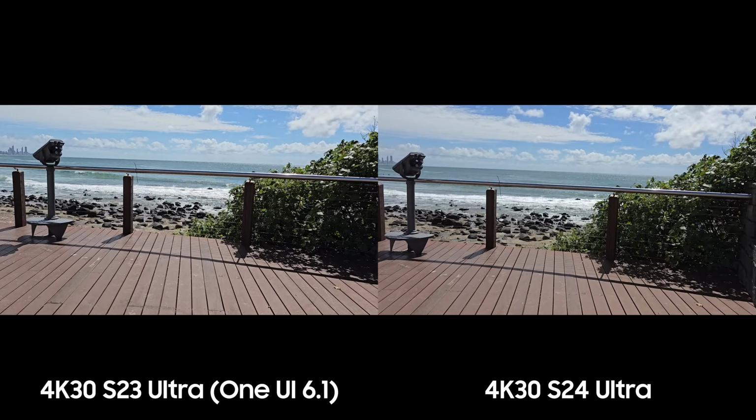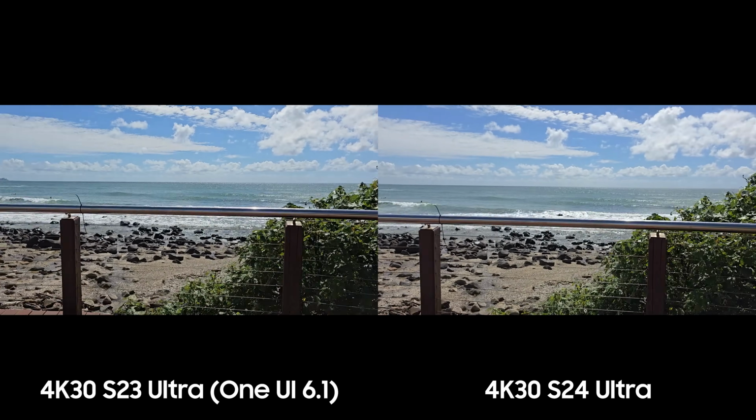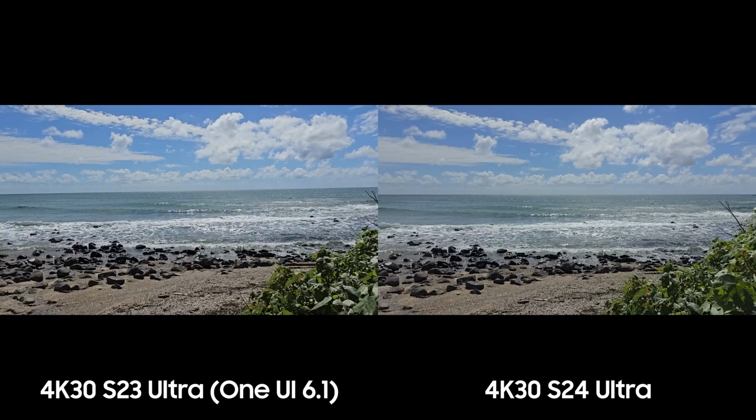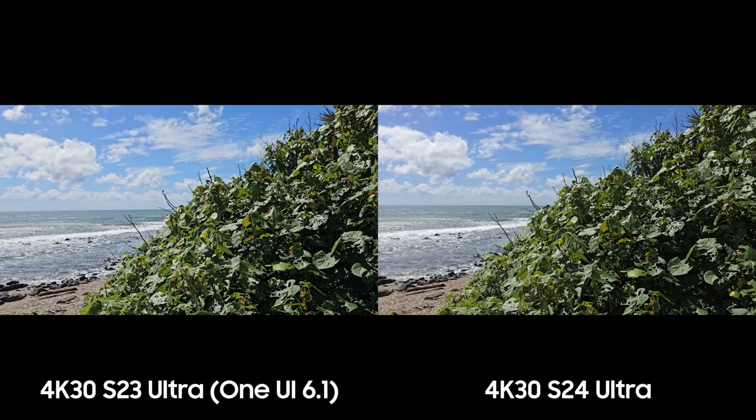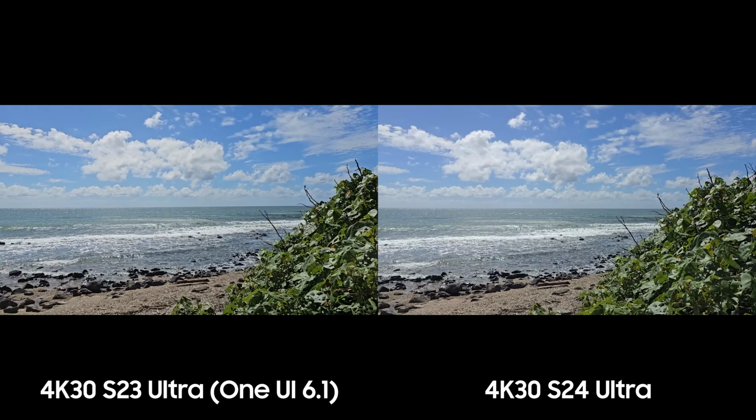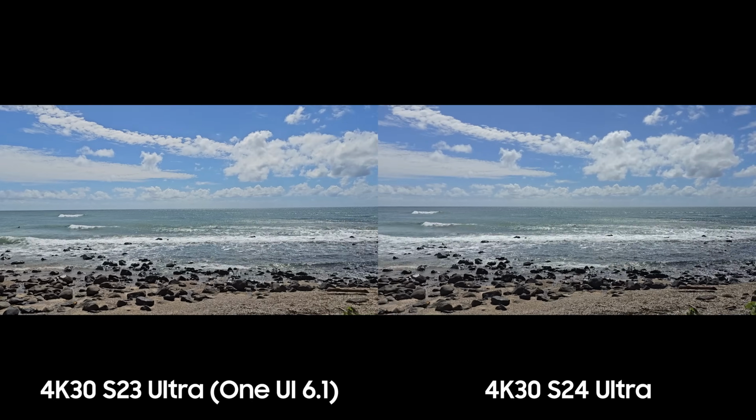Moving into video, basically the same processing applies in terms of what Samsung have updated. The S23 Ultra brings a bit more life back into the video. That same sort of contrast in the clouds and the shadows has come back. As well as though the same difference in the sky, the S24 Ultra still has that more natural look about it compared to what the S23 Ultra brings out.